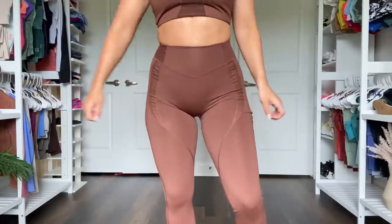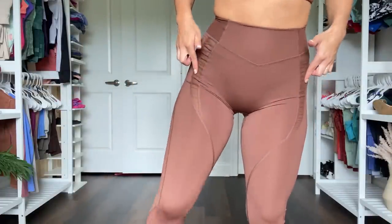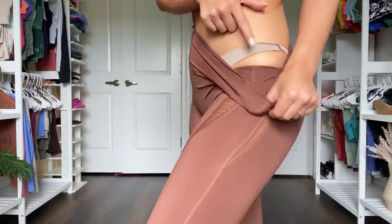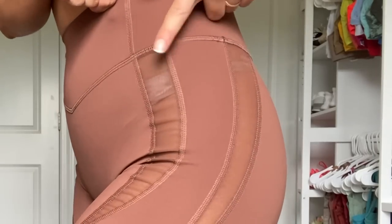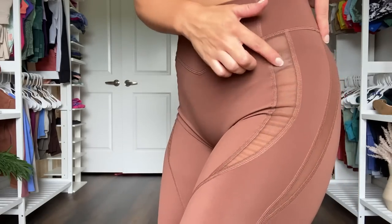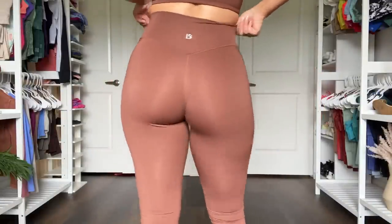Now you have the corresponding mesh paneling going down the leg. This one's not double meshed. You will absolutely see your underwear through this. So be mindful of that. I actually wore a really light tan thong with this, and that mesh just made it look like I was wearing a brown thong. So that's good. At least it turns it the same color as the rest of the legging. I don't know if you're wearing hot pink or whatnot. I don't know what it's gonna do then.